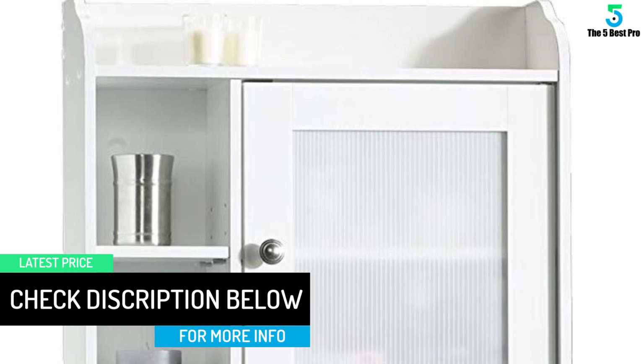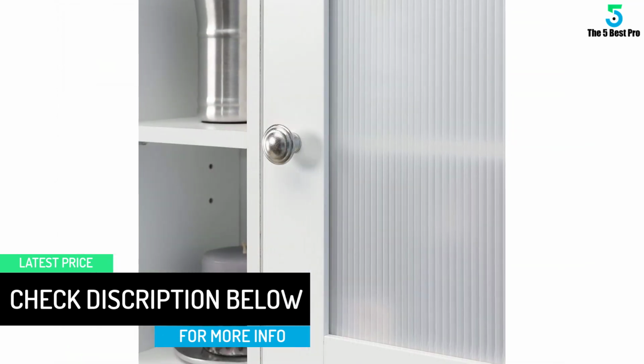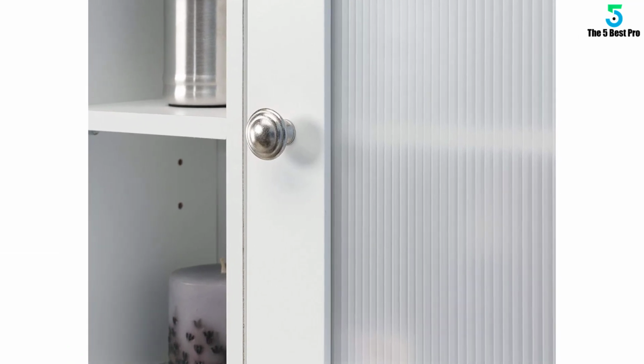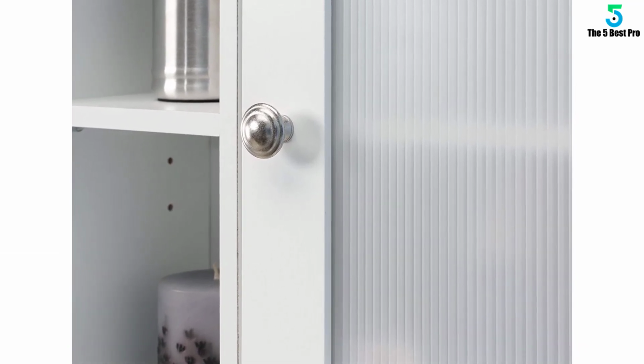To elaborate more, the unit incorporates beadboard back panel and faux slate varnish. These attributes will provide your restroom with a fresh new look.